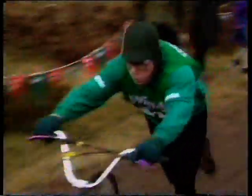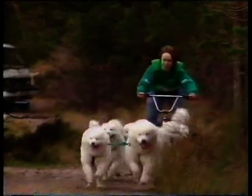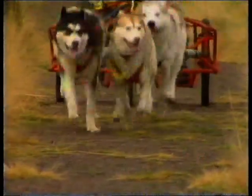Two, one, go! The races run over a spectacular 7-mile course. A fast Husky rig can complete it in around 36 minutes. Speeding through the forest at over 20 miles an hour behind a team of hunting dogs could be dangerous. After all, this isn't like the wide open spaces of the Arctic. There are trees and sharp rocks to consider. Even so, the Huskies turn left and right to order.